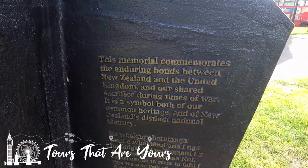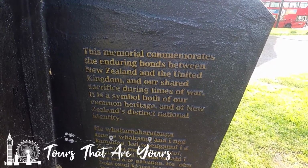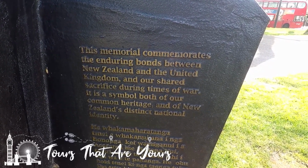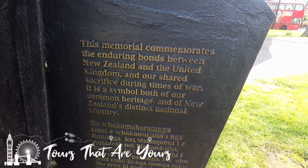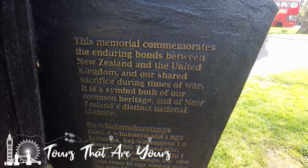This memorial commemorates the enduring bonds between New Zealand and the United Kingdom and our shared sacrifice during times of war. It is a symbol of both our common heritage and of New Zealand's distinct national identity.